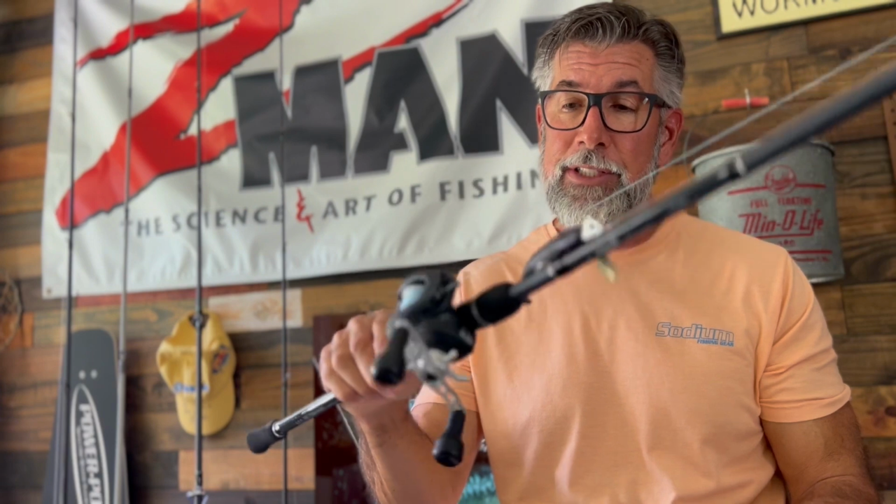all of their equipment, I love these power knobs on here. They have that rubbery feel, that texture, leathery, so that you don't slip when your hands are wet or sweaty. They do a good job of building some of the highest quality stuff in the business.